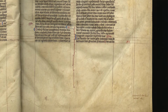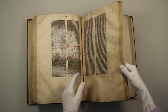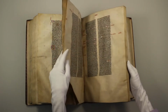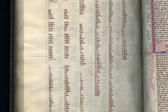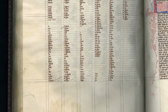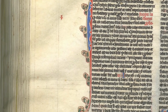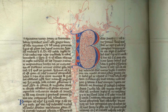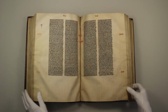It has other unusual features too. Even though unfinished, it has canon tables between the Old and the New Testament. Here are the canon tables, for example. It has very unusual and beautiful initials, colored in green, red, and blue, as well as penwork initials. The colored initials are typically English.